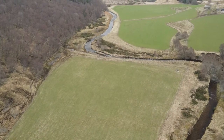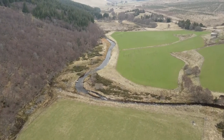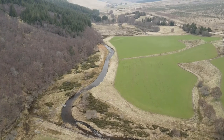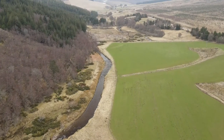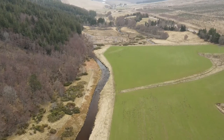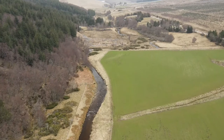Glenmulliach. It's a lovely spot. It's on the road out of Tomintoul, heading over the lake. It's signposted with a brown sign, the Glenmulliach picnic site, and the car park is a fine size. You'll see it as we overfly it shortly, as Desmond comes into view.